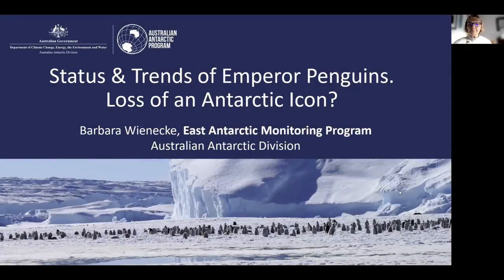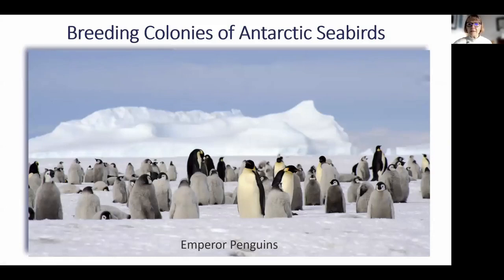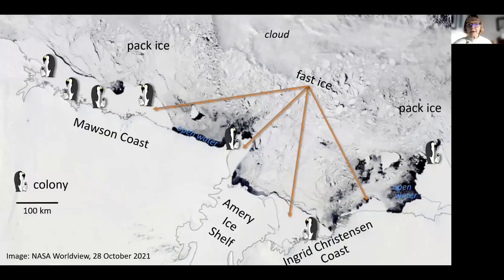Hello everyone. Most Antarctic seabirds breed on ice-free land in summer. But emperor penguins are the exception, as their colonies form in winter and occur mainly on the frozen ocean surface or fast ice. The fast ice forms a narrow, discontinuous band right around the continent, and in some locations, conditions are suitable for emperors. Since these birds incubate their eggs on their feet, they need a flat surface, and they also need the fast ice to persist for at least 9 months to raise their chicks.